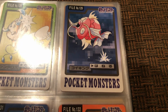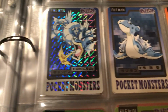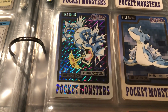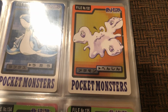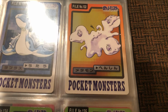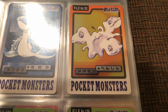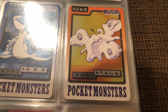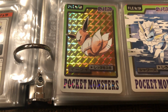Okay, so Magikarp. Probably just splashing around. Holographic Gyarados, very cool looking card. Lapras. Whoa, this is a Ditto that is posing as, this is a weird one. It's simultaneously posing as a Squirtle, a Bulbasaur, and a Charmander. Wow. Okay, I've never seen a Ditto pose as three Pokemon at the same time before, but there we go. Holographic Eevee. Very nice. Using Tail Whip.